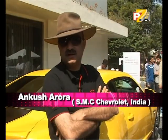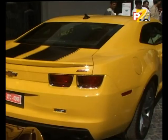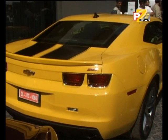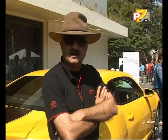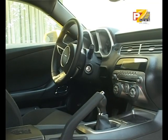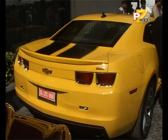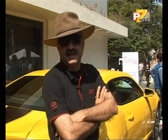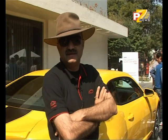We are here with the 2010 Camaro at the Supercar Show in Delhi. And this show is all about great cars and the cars that drive our passion. You can see some of the great beauties out here, and right now I'm standing next to my 2010 Camaro, which is a 550 horsepower V8 engine, which really drives people crazy once you put the foot on the accelerator. This car also featured in the Transformers movie, which obviously was known as the Bumblebee, and I'm sure once you take a look inside, it'll get you completely excited.